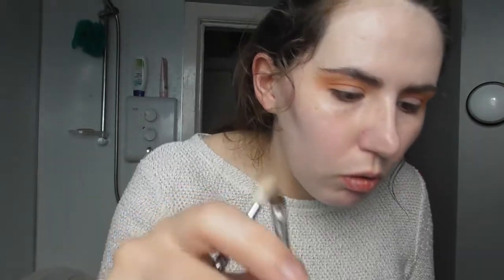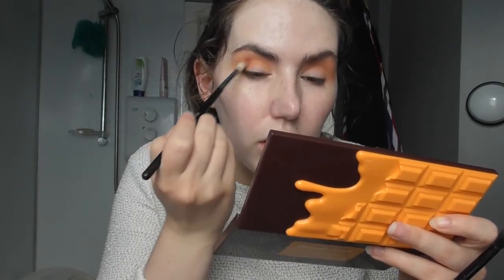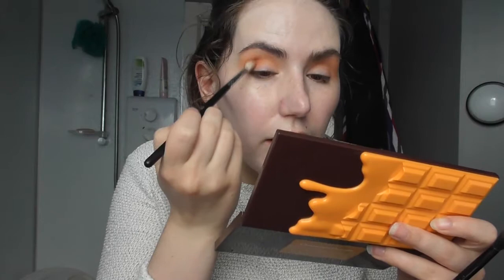Oh my god, this is gonna be so orange. I don't know if I'm ready for this. I'm going to take a thin crease brush and I'm going to go in with, what is this colour called? Going to go in with Smash, this one here. Just load up the brush there and get this going in the crease there. Oh, that is pretty.